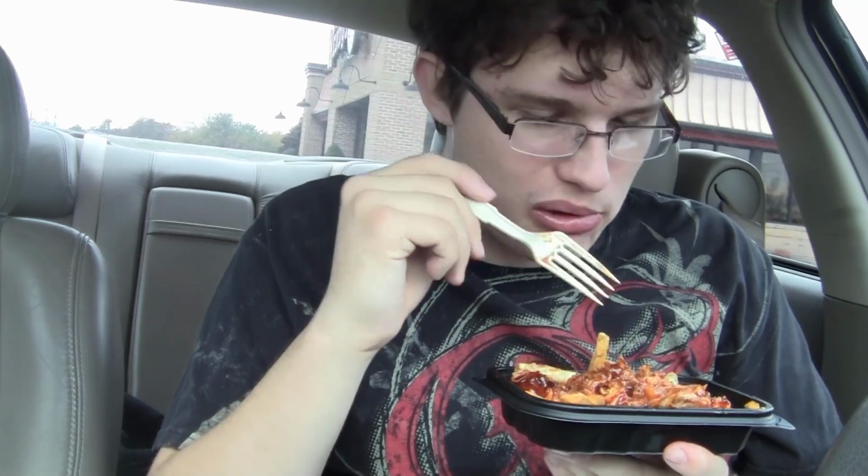Something that's worth mentioning, ever since I took the cover off this thing, my windows have been steaming up. That's how sexy this food is. The interior of my car is getting hot and bothered at how good this is. No, I know it's because I'm talking. I'm full of hot air.